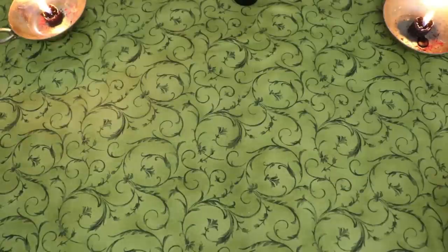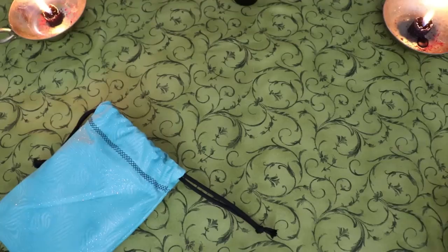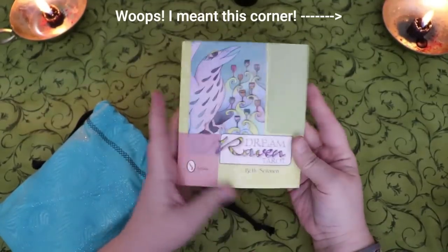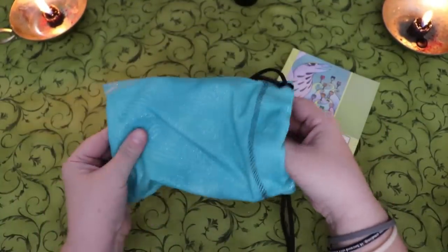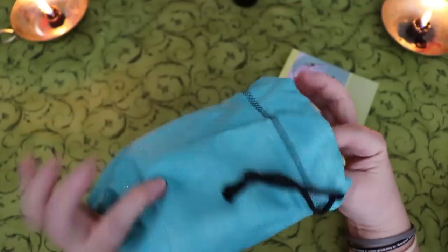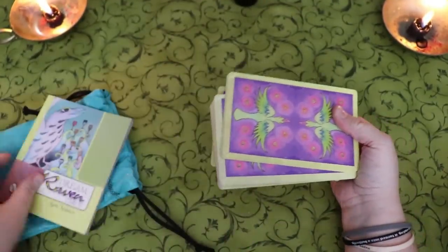Next up, I did do a video about this particular deck, and I will try to remember to link it up in the cards because that goes through all of the cards. But this is the Dream Raven Tarot by Beth Salinen. This one will also ship with this beautiful kind of sparkly teal Peggy bag. But this deck is really beautiful.